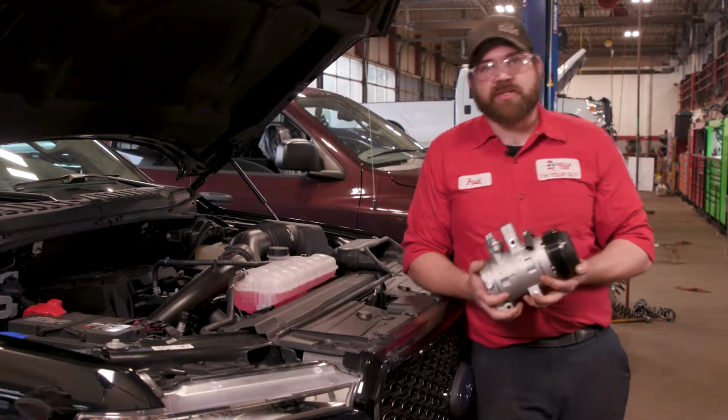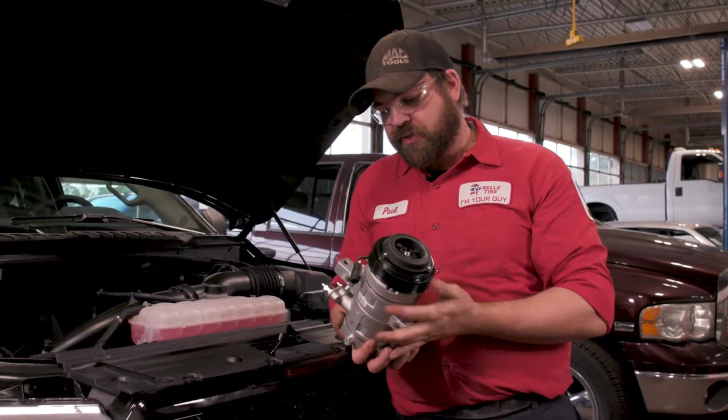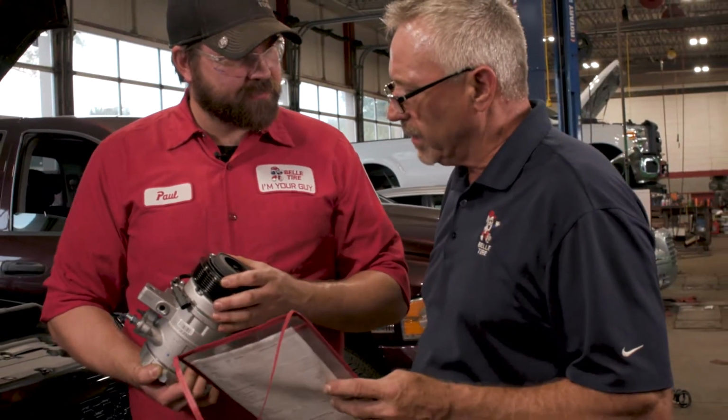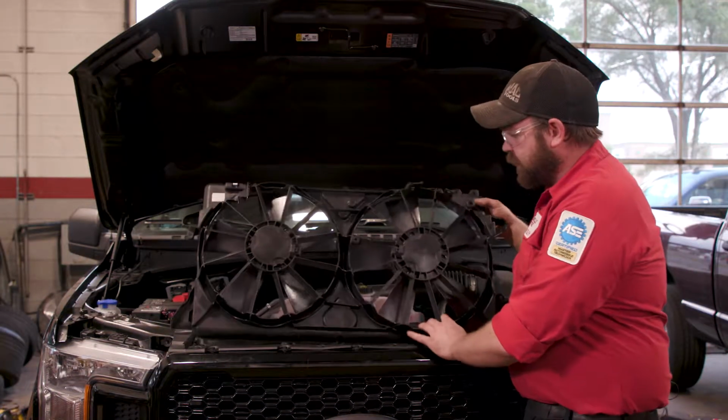This is your AC compressor. This is the backbone of your AC system. Whether it be an internal failure or an external failure, this is one of the most common items to fail in the AC system. Another common failure point in your cooling system is your cooling fan.